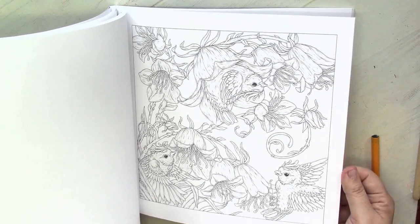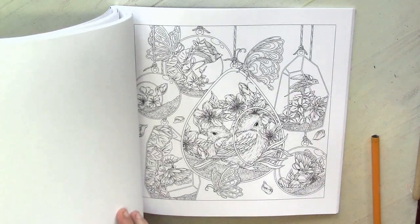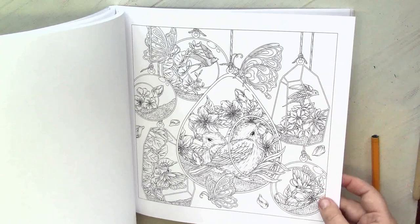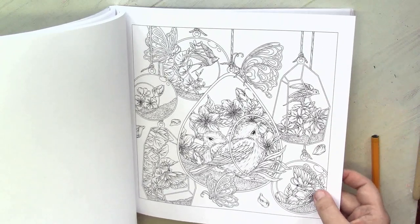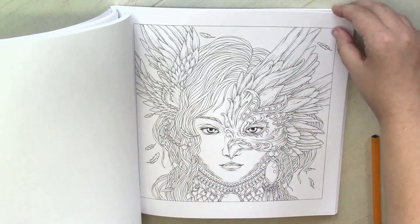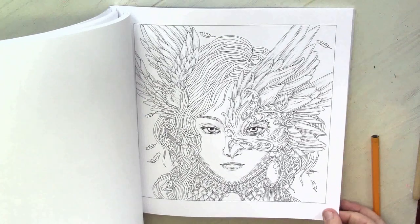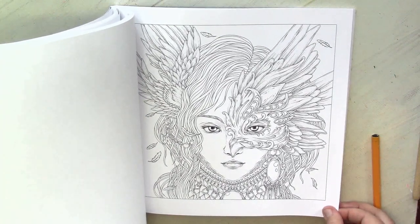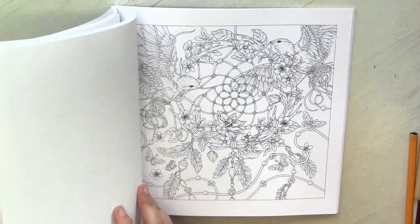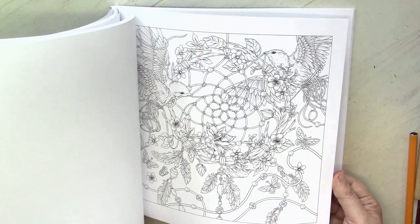And look at these flowers here. Beautiful bluebells. Here we have glass houses for the birds and for the insects. Yes, some of the pictures are slightly similar to his other books, but it's quite understandable because he produced so many books in such a short time, but still the level of fantasy and the level of art talent is absolutely amazing.